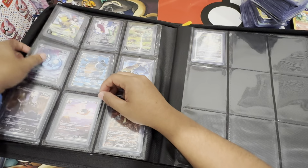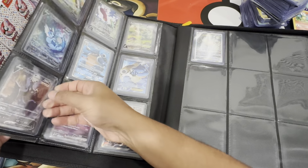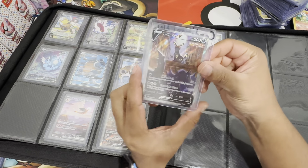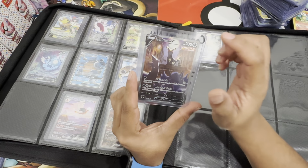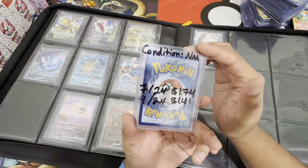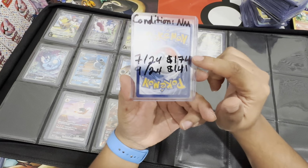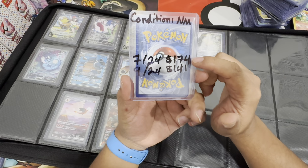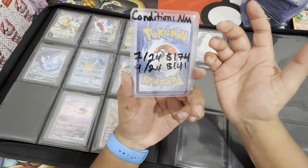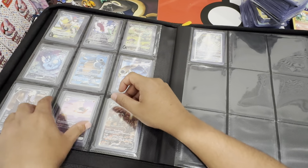All right, now we're at the last page or so, and I'm going to take a look at this Umbreon. Last that I saw, it was dropping, so I'm expecting this card to drop. I'm not going to send this off to grading because I did see one imperfection on it, but maybe it could still get to 10. Not quite sure. This went from $174 to $141 in 2 months. So another one of my bigger drops for raw cards for sure.